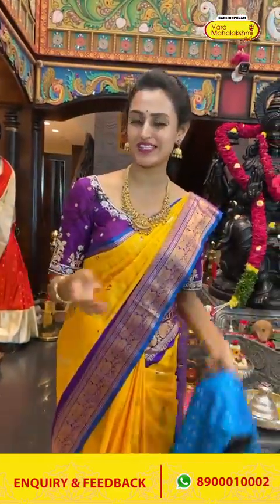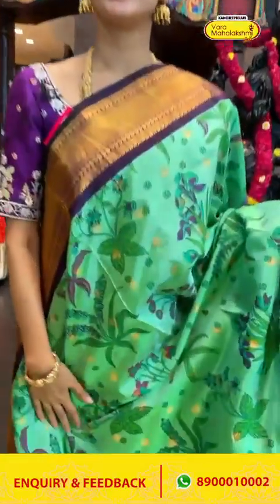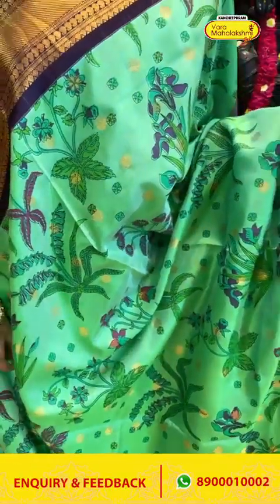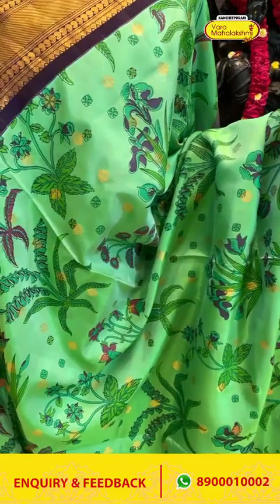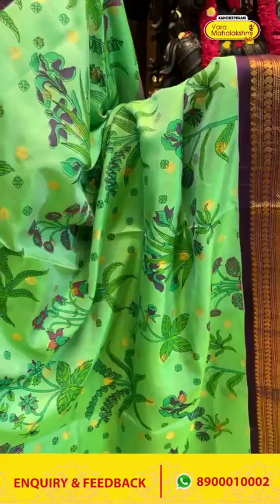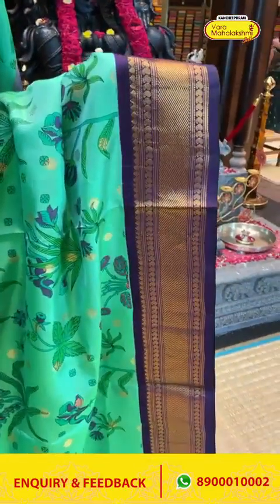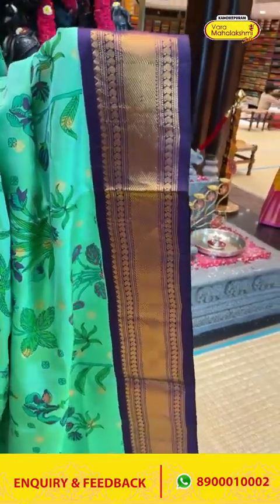So let's take a look at the next saree and see how beautiful and amazing it is. It's a proper green and purple color one. So coming to the body, it's floral and leaves in zari with print, and the border is cross lines and paisleys. And the pallu is brocade.